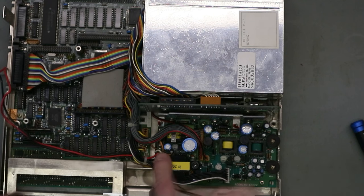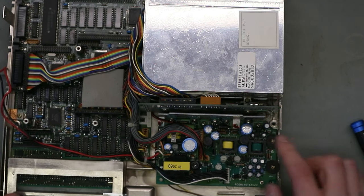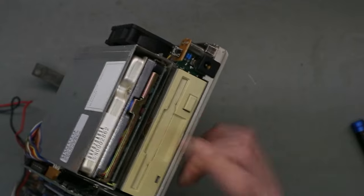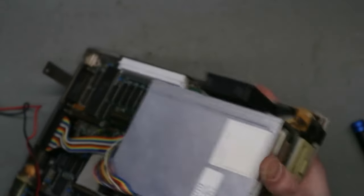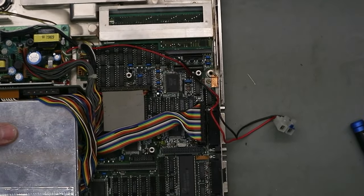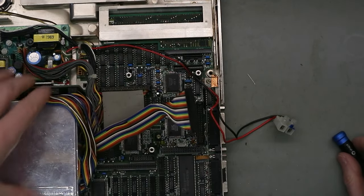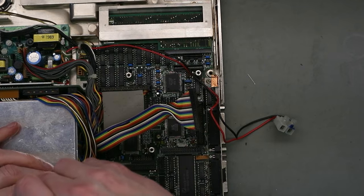Now, power cable goes here. That's the power regulation and for the brightness and the contrast on the monitor. See the hard drive, floppy drive, a fan, a noisy one. Let's see if we can take this more apart.